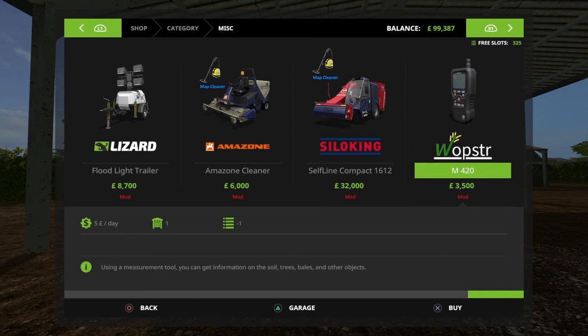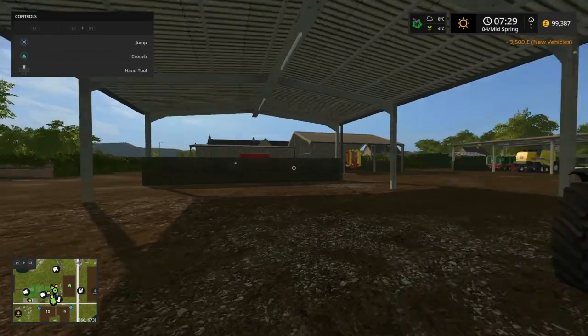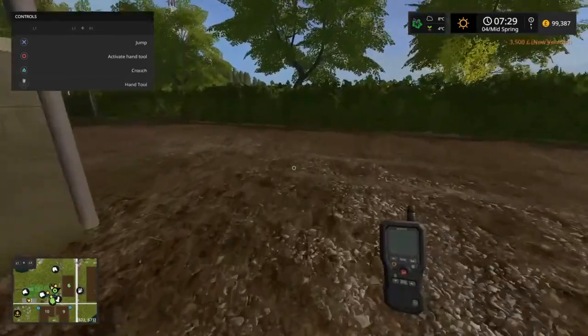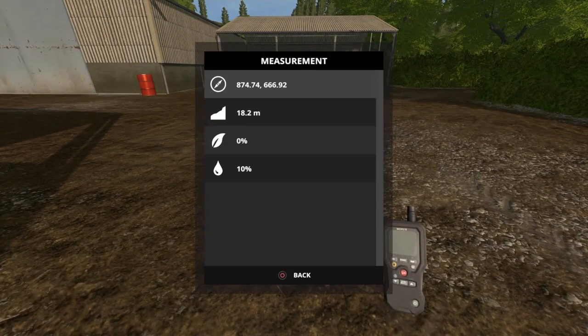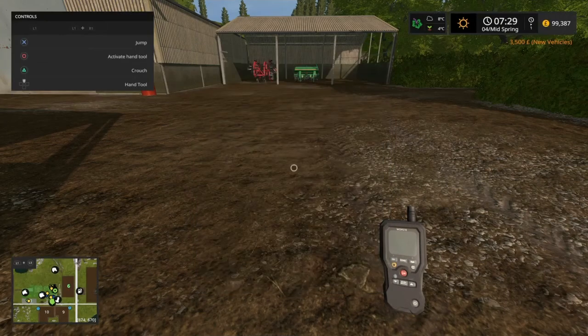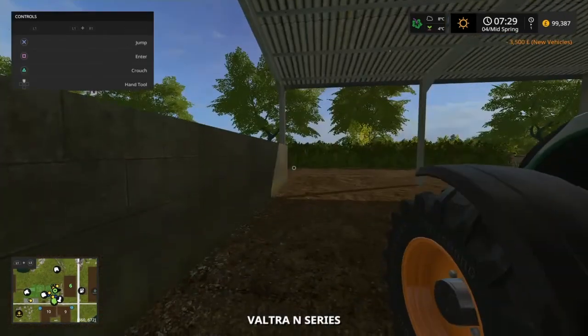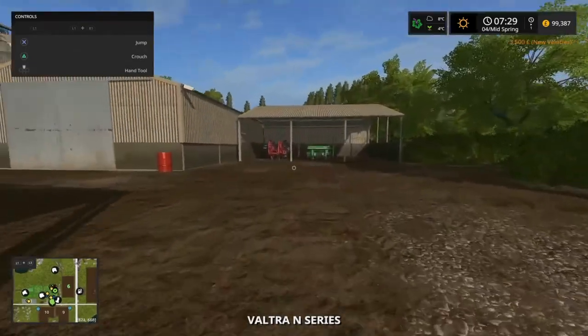That's going to be handy for telling us soil temperatures, soil moistures, crop moistures, and things like that. So that is going to be helpful. And literally, to get that up, you just do that. And if I want to point it at the ground here, hold circle. There we go. We're 18.2 metres above sea level. And there's no fertilizer in that dirt, and it's got 10% moisture in the soil. So nice and easy. Let's turn this off, so we're not wasting fuel.